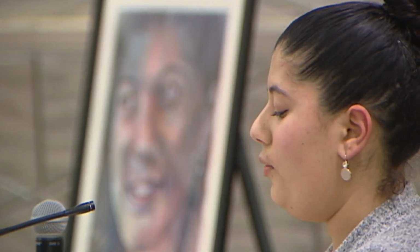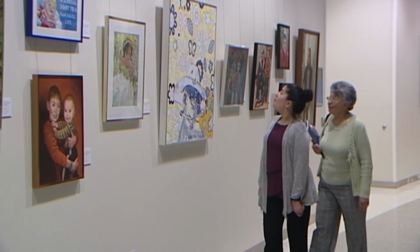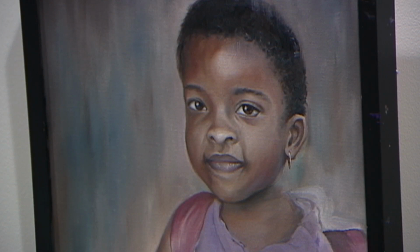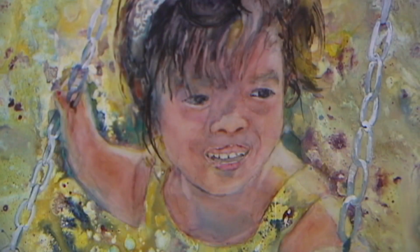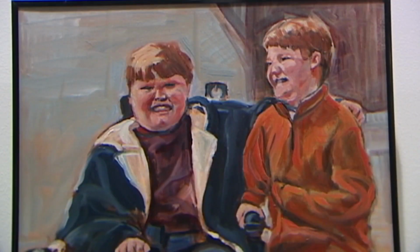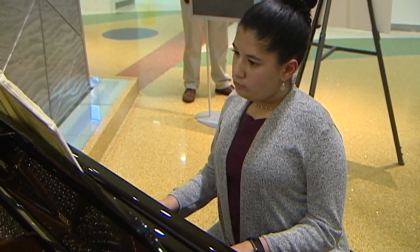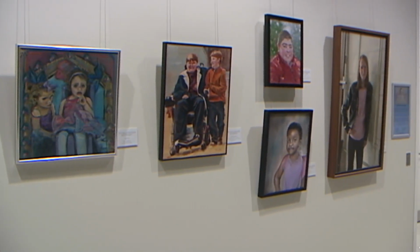It will bring visibility to rare diseases. It helps the kids enormously. My favorite part of this exhibit idea is that it doesn't emphasize the disability, it shows the person's face. And I really like that. We're all people, and that's my favorite part of it. Welton one day hopes to have a portrait for all 7,000 rare diseases.